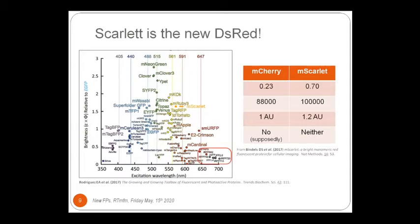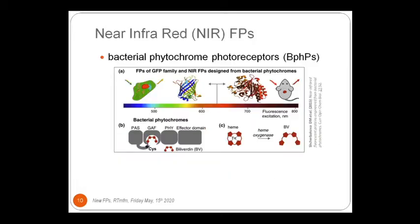And now I will focus on this small group of them, which are not really bright, but they've been developed to fulfill a need for fluorescent proteins in the near infrared, because the redder is the better towards imaging within tissues. So it was known for years that a couple of phytochrome photoreceptors of different origin may be able to express fluorescence, and a specific bacterial phytochrome photoreceptor was able to express fluorescence in the near infrared.